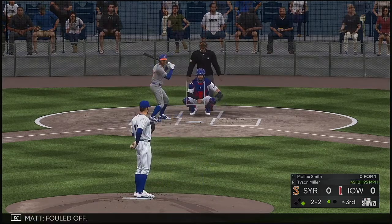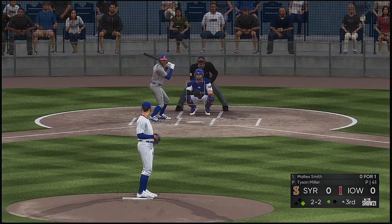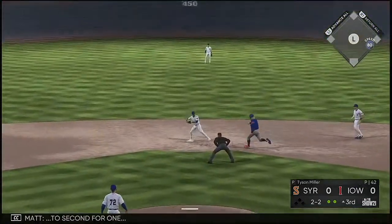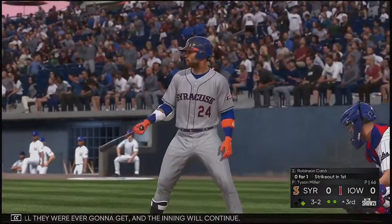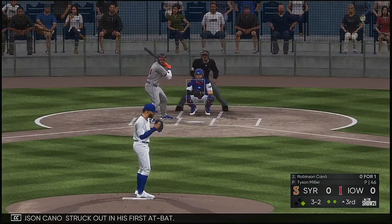Fouled off. Ready with another 2-2. Broken bat as this ball's hit on the ground. The second for one, but one's all they were ever going to get, and the inning will continue. So here is Robinson Cano, struck out in his first at bat.